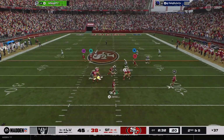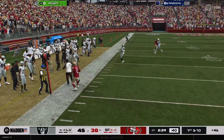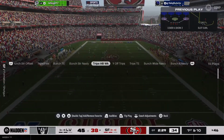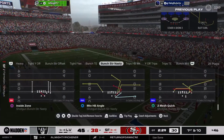Because nobody wants a 3 and out. Hauled in left side. And he's able to move past the 45 before going out. Gain of 9 yards on the play. And that means it'll be 1st down San Francisco. All right, so far so good, partner.